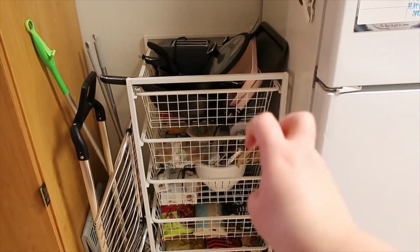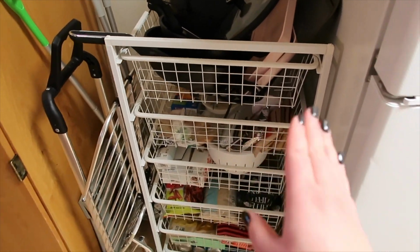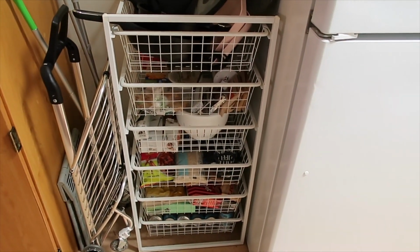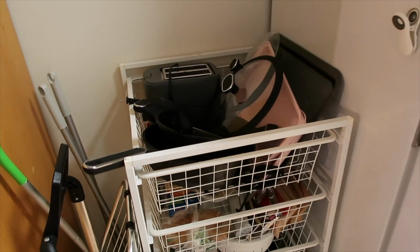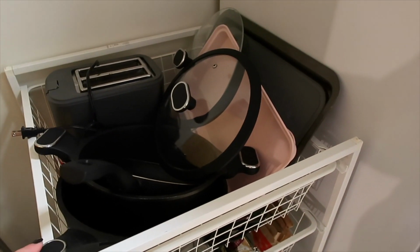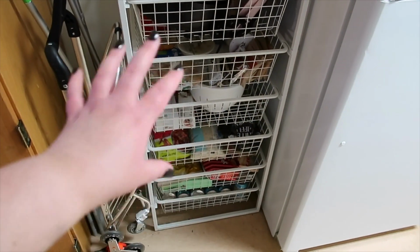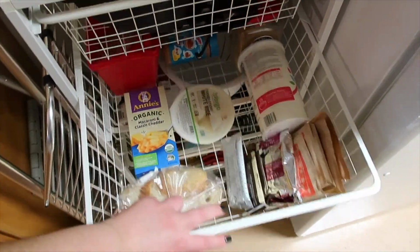So moving away from the fridge, this is what we can call our pantry. This is actually some sort of drawer unit from IKEA. I got it for free from one of my family members, but we keep all of our appliances here, toasters, pots, pans, all of that. And then we each have a separate amount of drawers where we keep our food, and it's super easy to just pop it open.